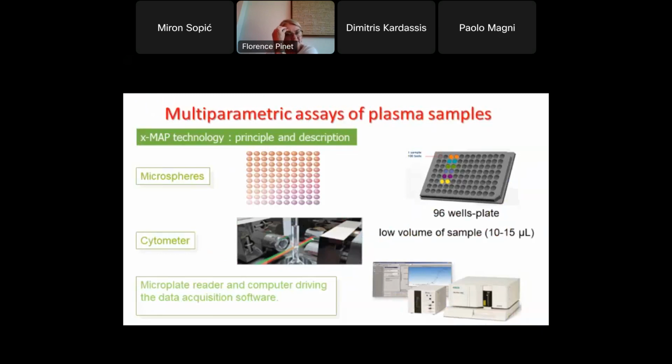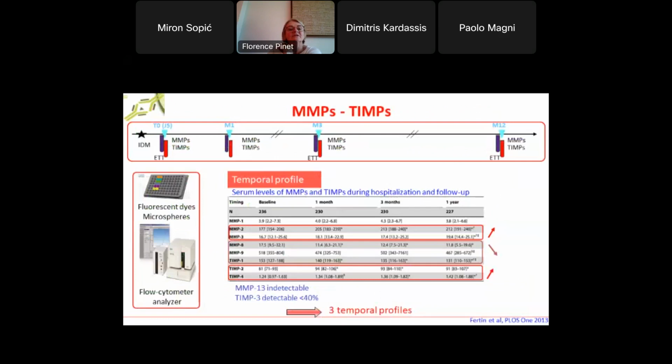So the interest is that we can use a low volume of samples, between 10 and 15 microliters, which was very good because we would like to save samples. And we decided to perform all the metalloproteases and all the TIMPs, the tissue inhibitors of metalloproteases, using this technology. We can observe that some proteins were undetectable. For example, MMP13 was undetectable in the sample.